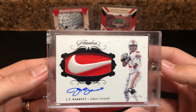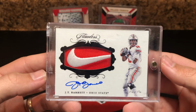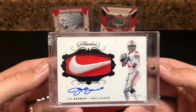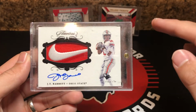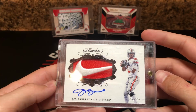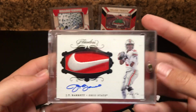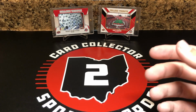I didn't buy as much, but that's why I bought all the big stuff of JT that I could find. I'm sure I paid way too much for these, but again, I grew up in Columbus. Ohio State football ranks high above everything else in terms of sports for me. I live and breathe it every day. Buckeye football is awesome to me, so that card is super cool.